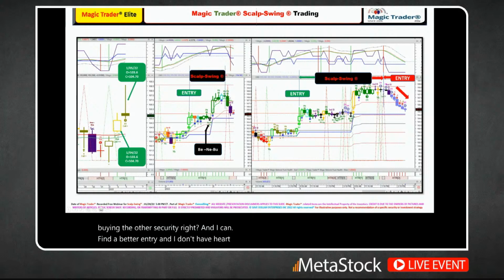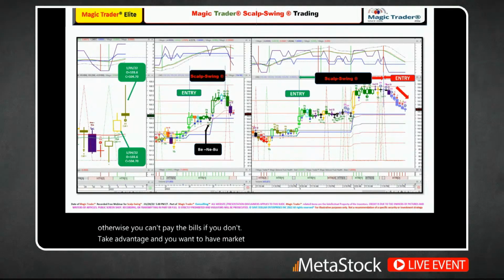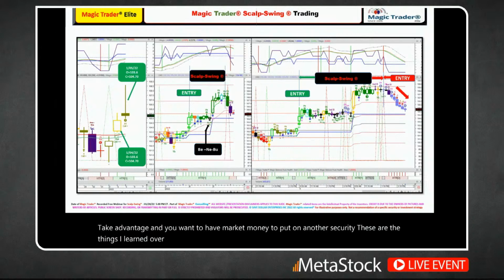Oh, I was making money. So it's not micromanaging, it's smart management. We were there for 2 days. You want to get paid, otherwise you can't pay the bills if you don't take advantage. And you want to have market money to put on another security. These are the things I learned over a period of time. Smart way of trading, not theoretical.